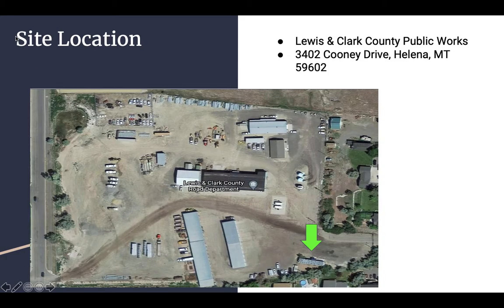This is a bird's eye view from Google Earth of the existing site right now, and it's about halfway down Benton past the train tracks at 3402 Cooney Drive, Helena, Montana. If you'll notice, the green arrow on our picture is the Lewis and Clark County Public Works Administrative Building, and then it's actually pointing to the spot where we're going to pave our 30 by 130 asphalt pad.